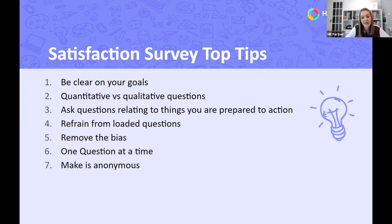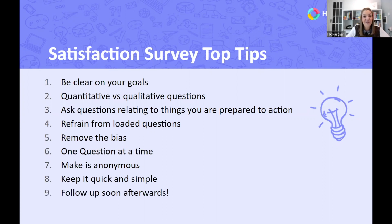And number 9, oh, I've not moved my slides on, dear me. Number 9, don't forget it's all about the follow-up. Ensure you act upon the data that you collate. Highlight key themes in your next team meeting. Agree on action plans together, set timeframes and stick to them. Provide regular updates and let your people know you care about how they feel, what they think. Listen and act.